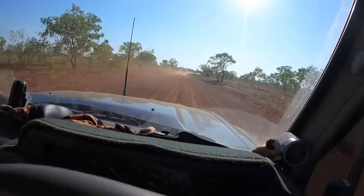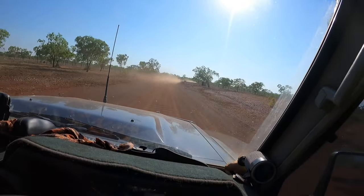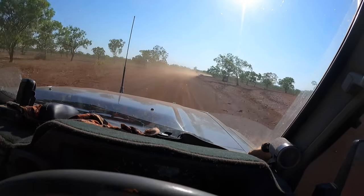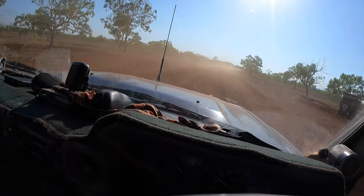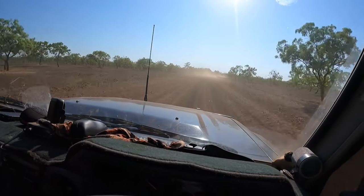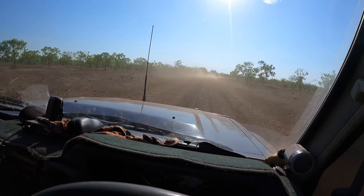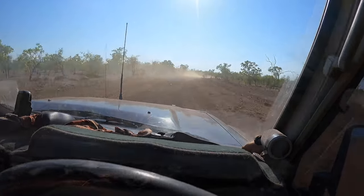Alright, we just turned off the main road, so we're on private land now. Make sure when you're travelling up through this country here, you always seek permission. You don't want to be driving around on someone's country without letting them know first, eh? Alright, if anything interesting happens, you'll see it too. Cool.